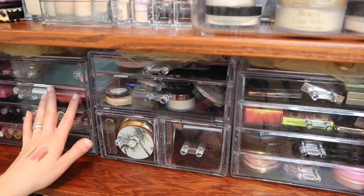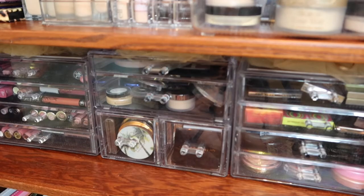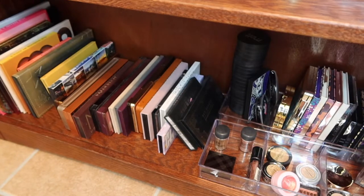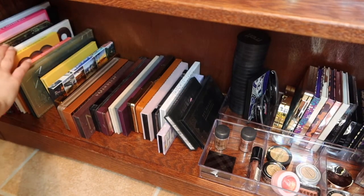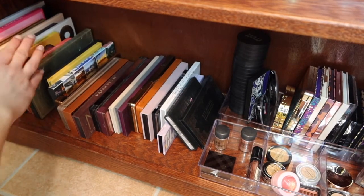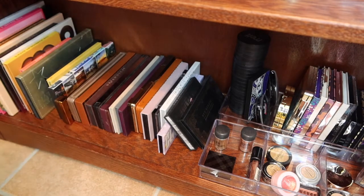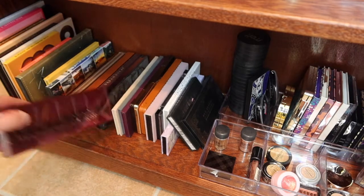Dang. Alright, and then we are going to go down to eyeshadows. Okay, here are all of my eyeshadows. We've pretty much neglected them since we had a palette of the month last week. And the very first one I want to grab out, which I'm kind of curious, what do you guys think I'm going to grab? Ooh. Okay, fine, I'll tell you.